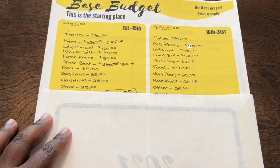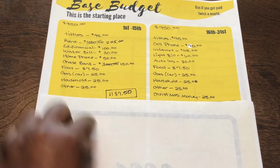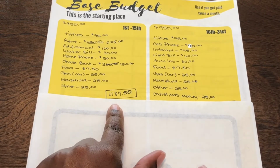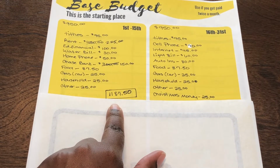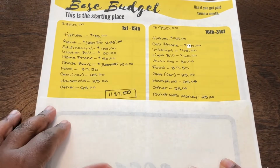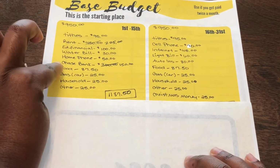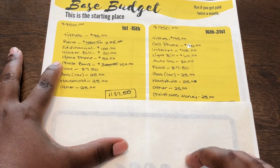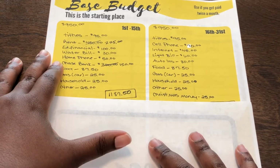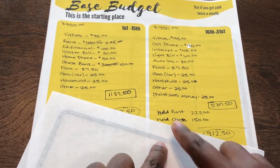Now, if you notice something though, on this 1st through the 15th, when we added up all of Lisa's expenses, our expenses came up to $1,187.50. That is a problem because Lisa only makes $950 on the 1st. So what I did was I took the rent amount and I took the car payment amount and split them in half. And what we did was added them to the other side over here.